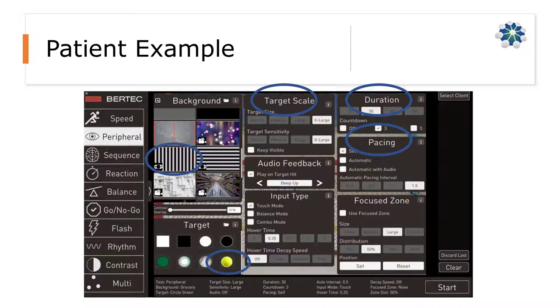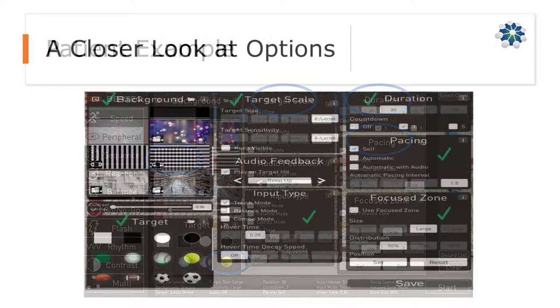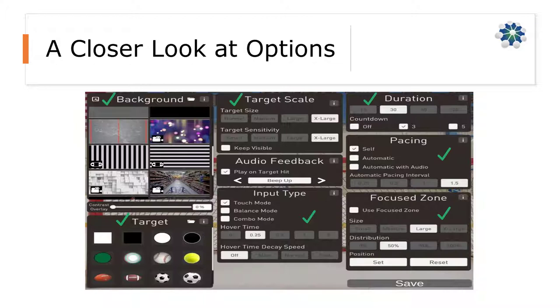As soon as she's successful at touching the target, then it'll move on to the next random area. And then this particular screen here is just showing you other options. Like, you can change, there's lots of different background options. You can use the grocery store, you can use blank screens. And there's obviously different types of targets you can choose. You can choose how big the target is, how sensitive.